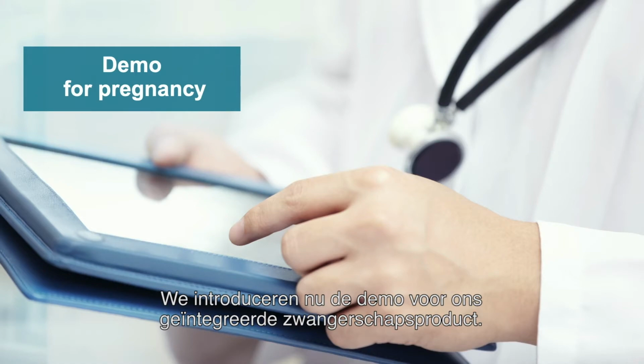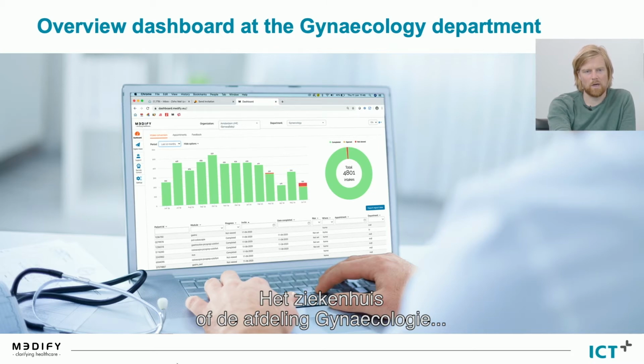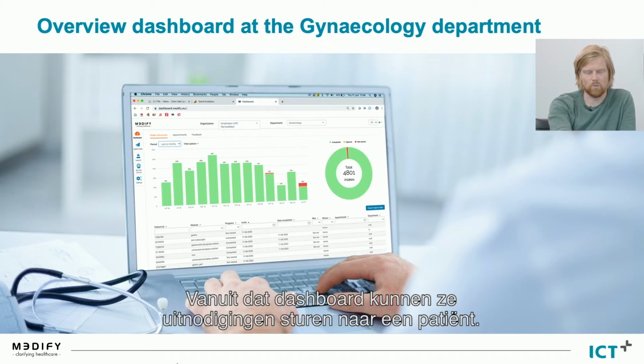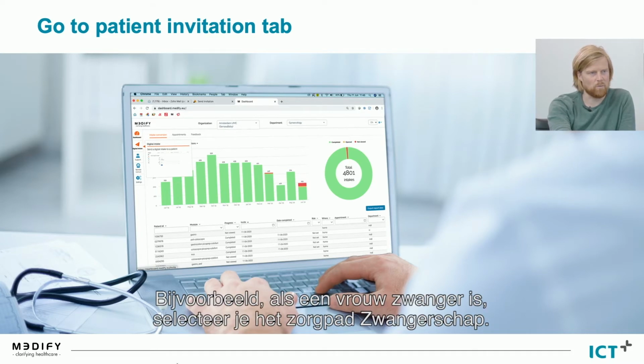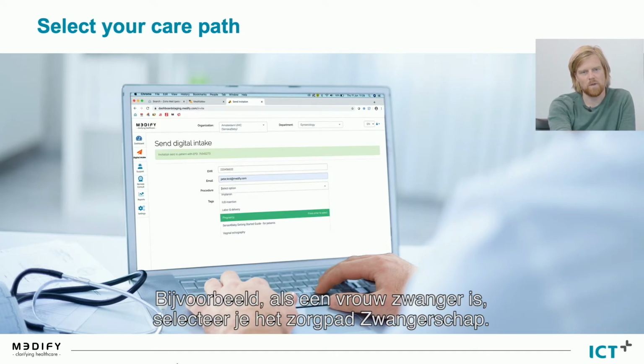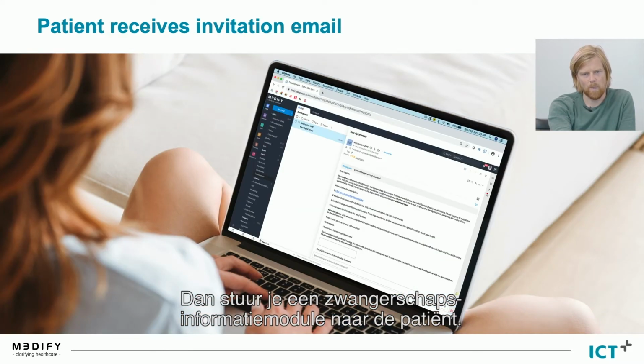So here we are going to introduce the demo for our integrated pregnancy solution. The hospital or the gynecology department gets access to a dashboard. And from that dashboard, they can send out invitations to a patient. So for example, when a woman is pregnant, you select the care path pregnancy and you send a pregnancy informational module to the patient.